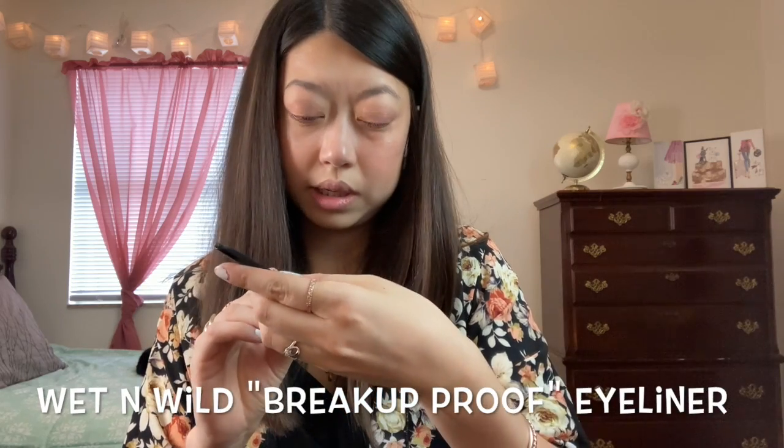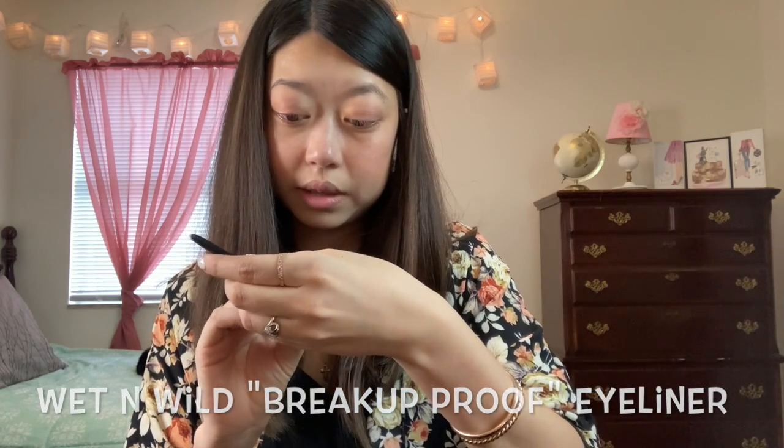I am going to do a wing because I think that the eyeshadow is very gentle, very soft, if you will, soft glam. And I just want to kind of give me some definition with a bolder eye. So I have my Wet n Wild liner here. This one is the breakup proof liner, but it is in the shade black brown. And I just think that I love soft brown right now for my eyeliner.